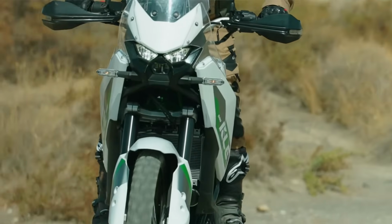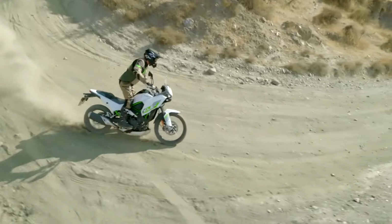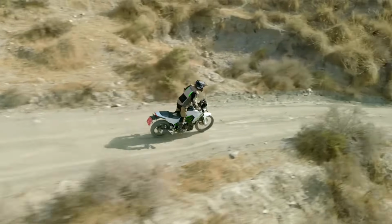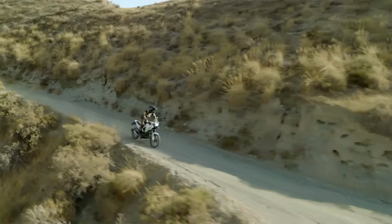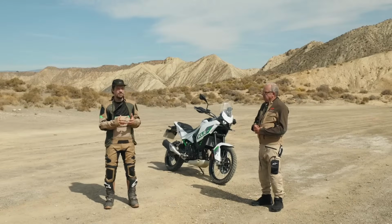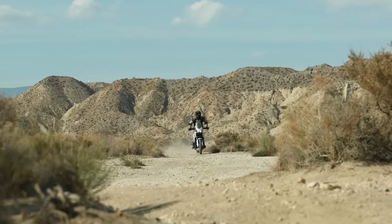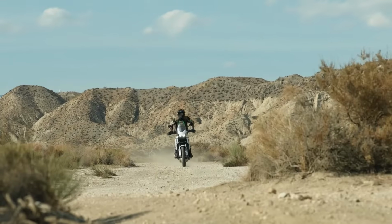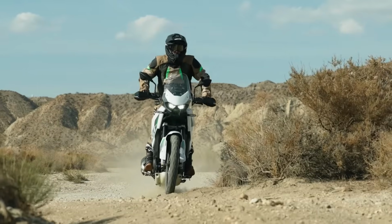We think the KLE is going to appeal to a wide range of riders. Even if you have never ventured off-road, you should try it. The KLE500 is a great tool for the job. I'd really like to explore the customers and who you think this bike will appeal to and why. I think one of the, if you like, secret weapons of the KLE500 is that it's going to appeal to a huge range of riders. Certainly those that are new to unpaved roads and riding in dirt situations, but it's also got something to offer those more experienced riders as well.